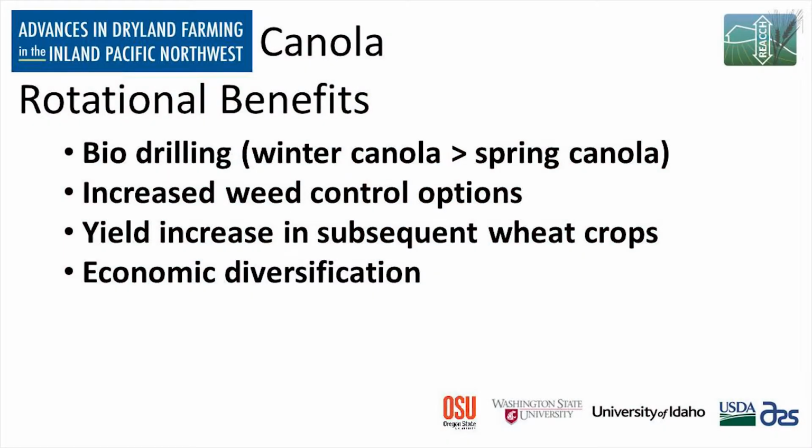I think that has something to do with the timing of the planting, and also just the length of time that the root is in the soil and the overall size that the plant gets to. So it won't be uncommon to find really, really massive taproots in winter canola and then some all right taproots in spring canola. You also have increased weed control options.